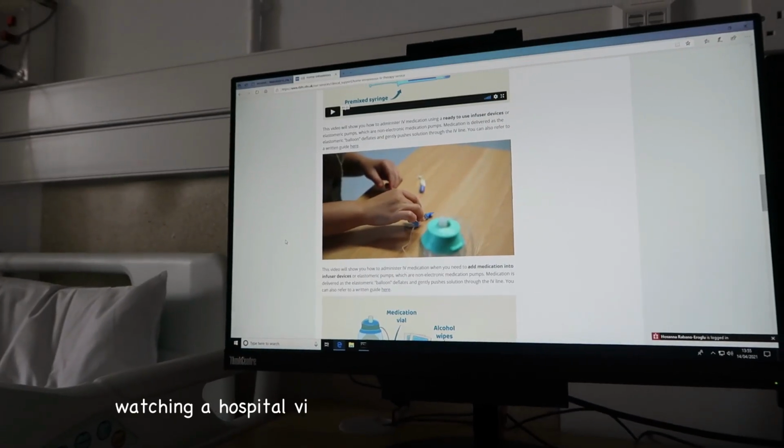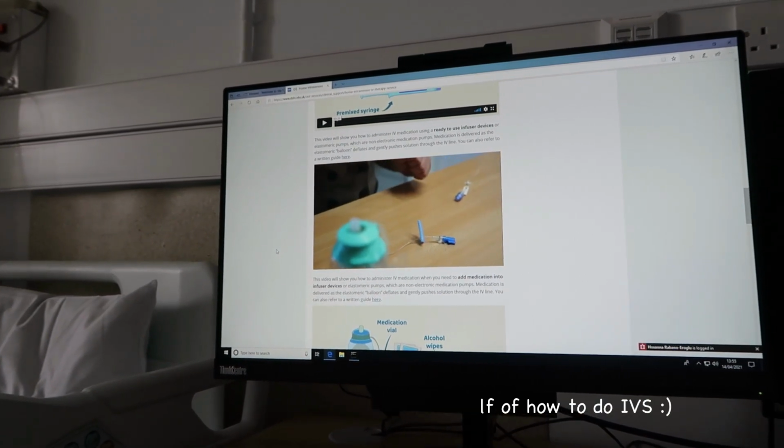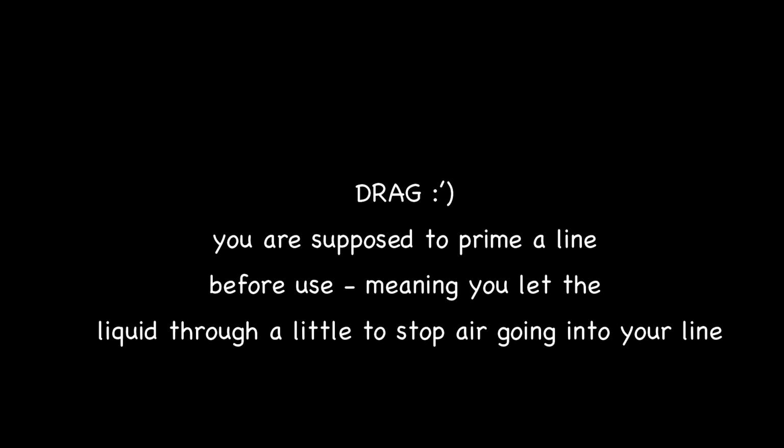The line. The idea is to remove all the air in the line. When your medication is ready. Well, that's not right. She didn't prime the line first. What? Samples.